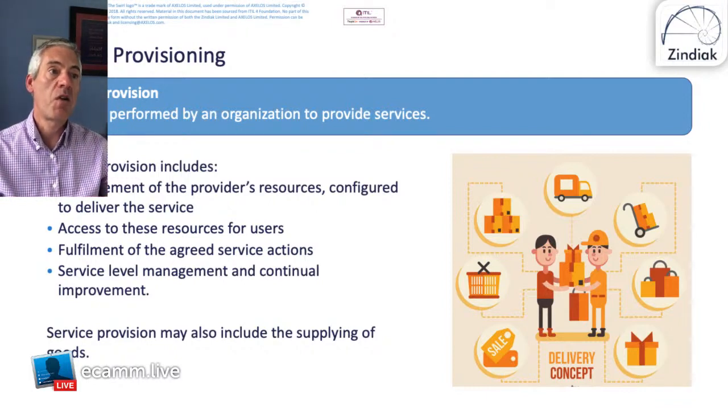So yeah, management of providers' resources, access to resources for users, so that's access to the mobile phone network, fulfillment of agreed service actions, so that might be sending me an invoice every month and taking the direct debit to pay, service level management and continual improvement, and we'll talk about service level management in the practices. And service provision may also include supplying of goods, so that's like your mobile phone or your desktop or any other physical thing that they need to provide as part of the service.